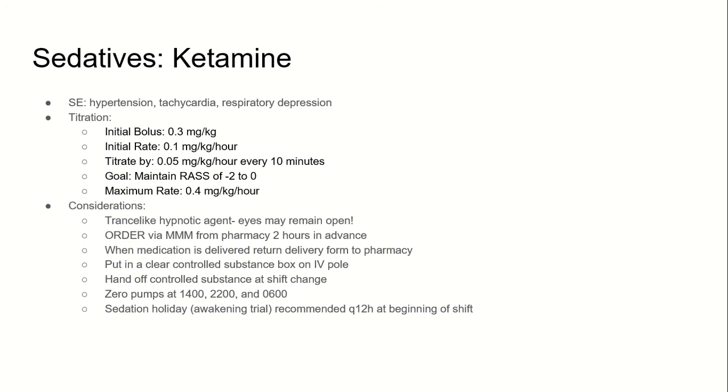Document the stop and waste. This used to be on a yellow controlled substance sheet. They now changed it to Pyxis only, so you don't have to worry about this yellow sheet that the slide's talking about. You're going to put it in a clear controlled substance box and an IV pull. Do your handoff at shift change, zero your pumps, and do your sedation holiday.